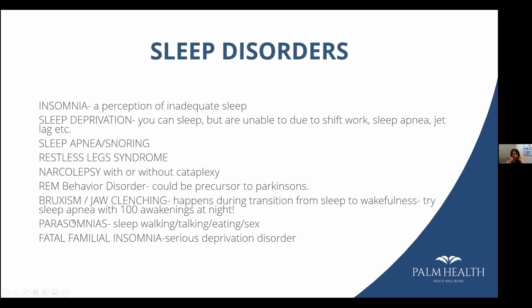Bruxism and jaw clenching actually doesn't happen when you're in the deepest of sleep. It happens in that stage as you're getting into wakefulness. So imagine someone with sleep apnea that has somewhere between 100 and 300 awakenings at night. For about 60 to 90 seconds, they're not sleeping, so they're actually coming out of their sleep. These people are the ones that are most likely to have bruxism and jaw clenching, or someone who's very anxious, who's getting into that light stage of wakefulness and going back, will clench their jaws a lot.